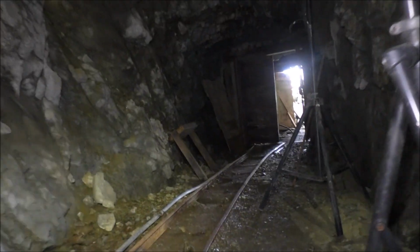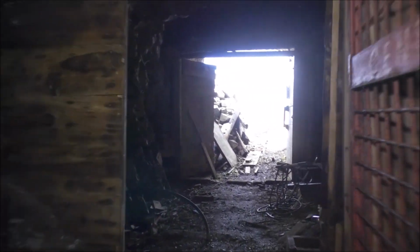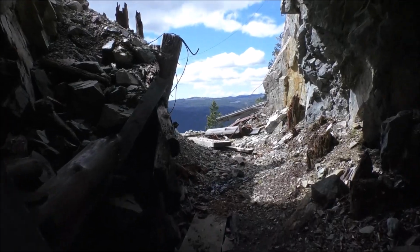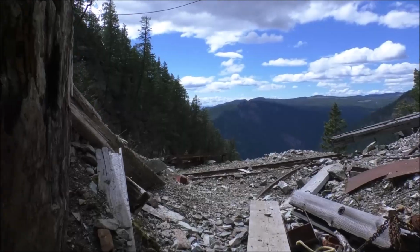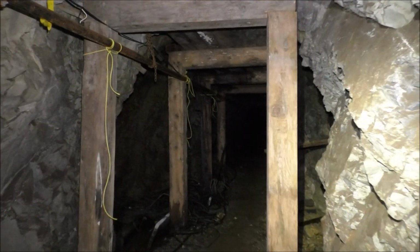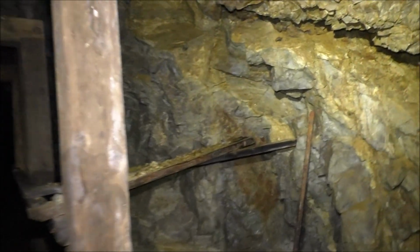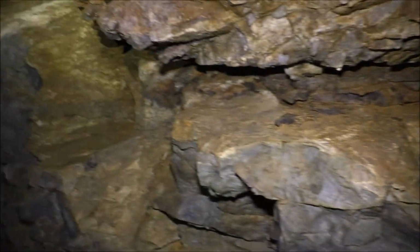Yeah, there we have a partially collapsed section here. Bet you'll have an awesome view of this. Wow. Let's see what this looks like here. We'll see into this other valley. Yeah, going right through that part of the mountain there. Here's another timber set here, holding up the back a bit. Yeah, we're seeing what might be kind of gold-bearing type of material.